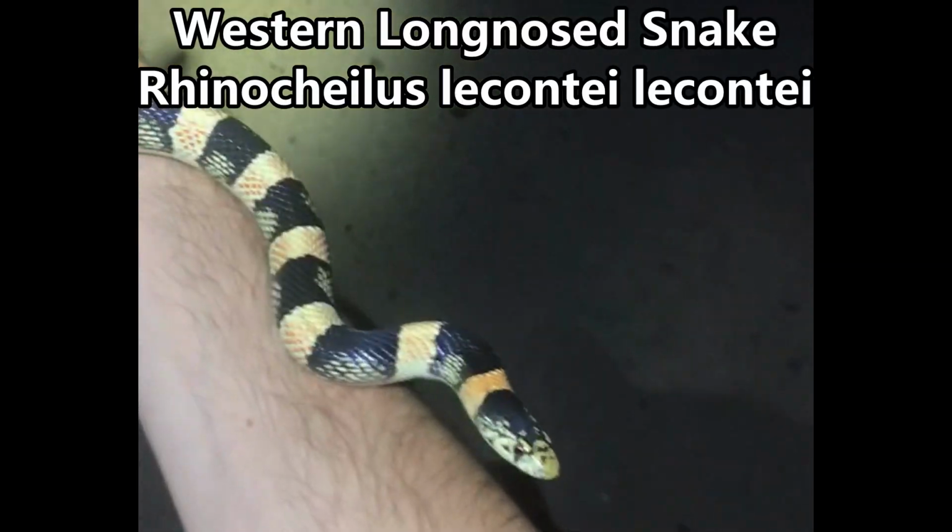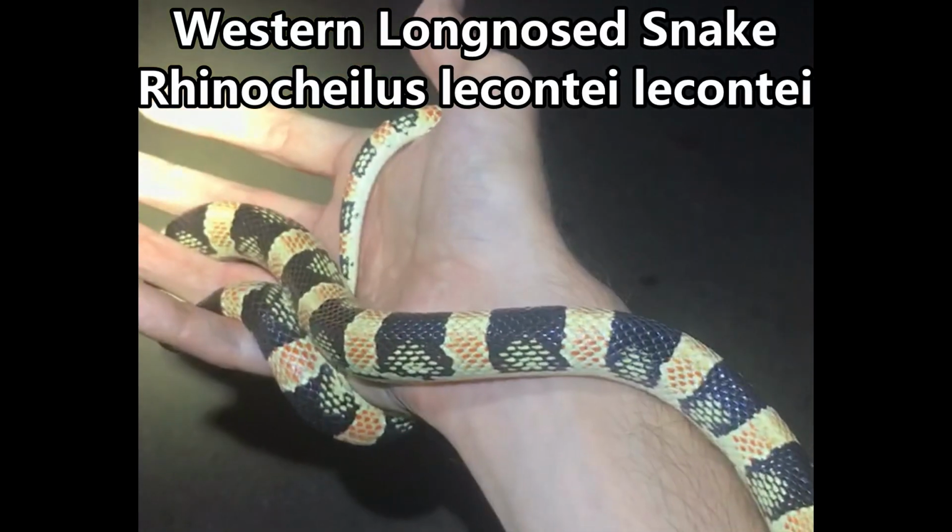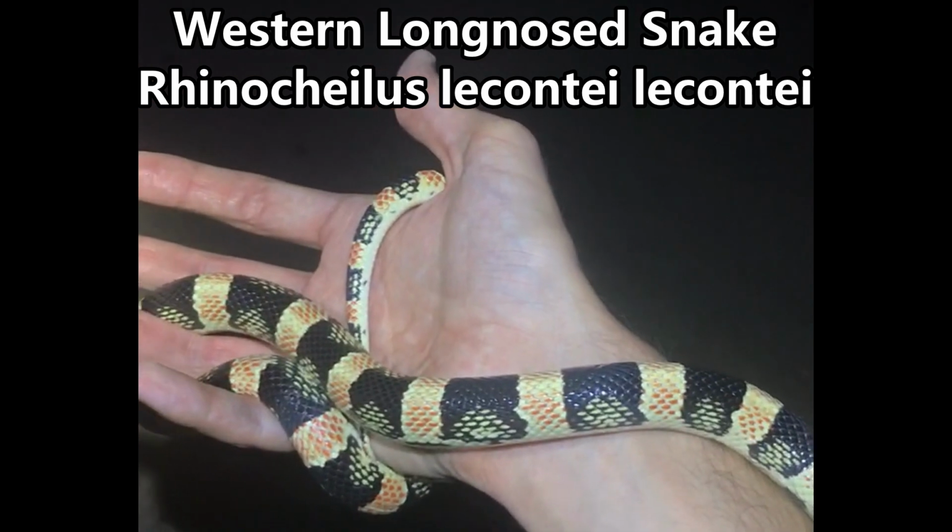This is the western longnose snake, Rhinocheilus lecontei. An absolutely beautiful animal. Just a little bit of red in his pattern. Red eyes. And completely harmless.